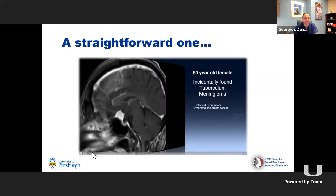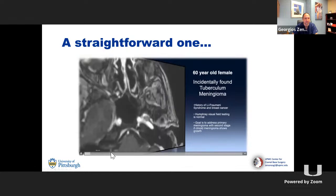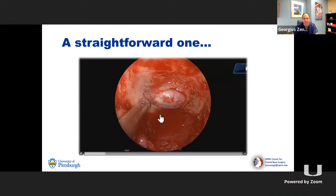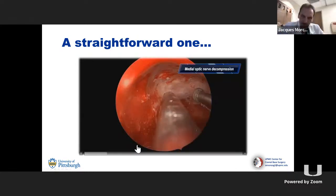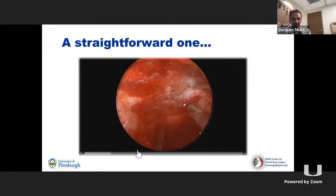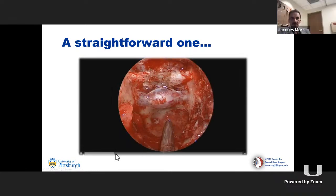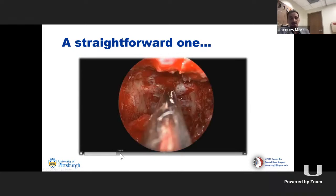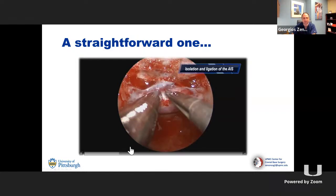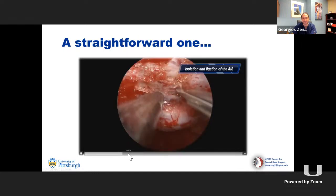So this is a very straightforward tuberculum sellae meningioma. And usually when we, does this show a little bit better or is it choppy as well? No, it's choppy. We can see it, but it's missing some frames. Okay. Do you have a better Wi-Fi or is it going to be complicated? The image is very clear, just choppy. Okay. If it's horrible, I can try and pull it up on my laptop, but in the interest of time, why don't we keep going for now?